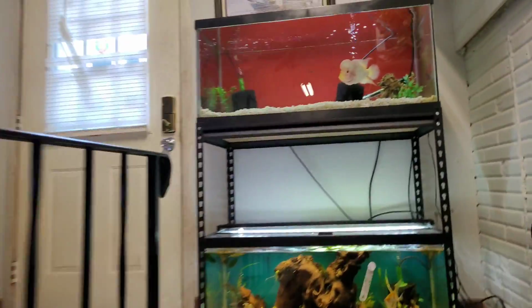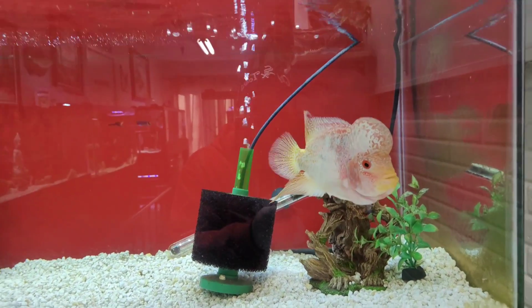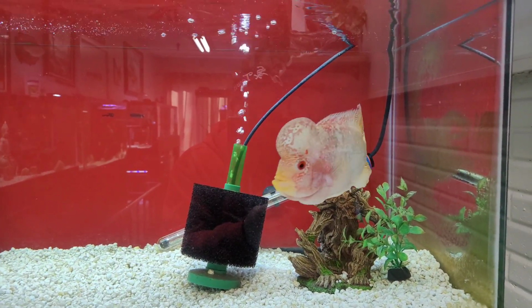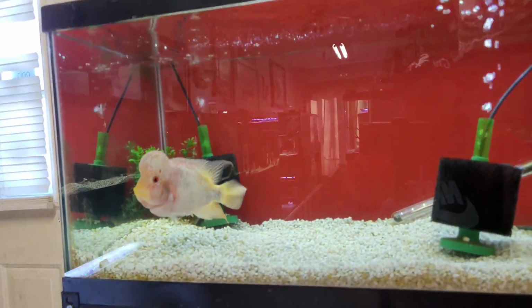But yeah, moving on up I have the star of the channel. If you guys are new here, this is my flowerhorn. It's a golden base flowerhorn named Tony. And he is absolutely beautiful. He is doing absolutely wonderful. But yeah, nothing really to update you about this guy. Everything's fine and normal with him.